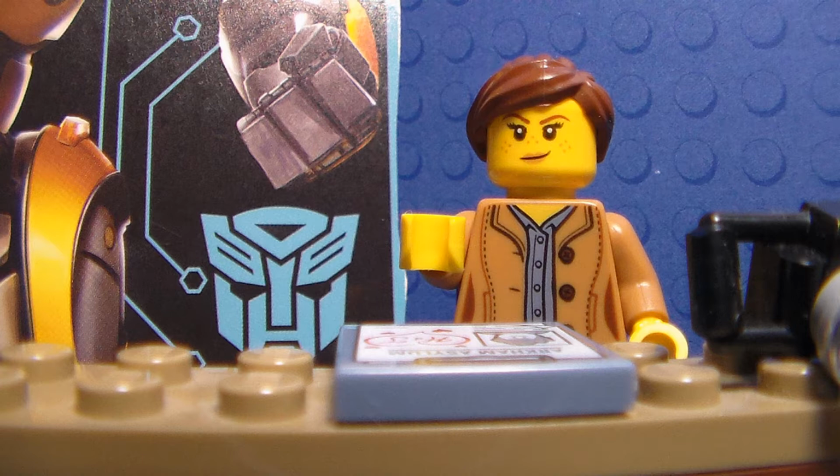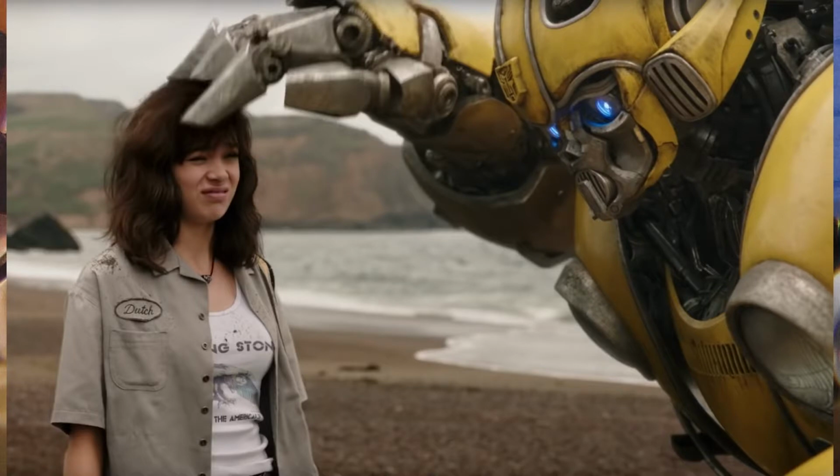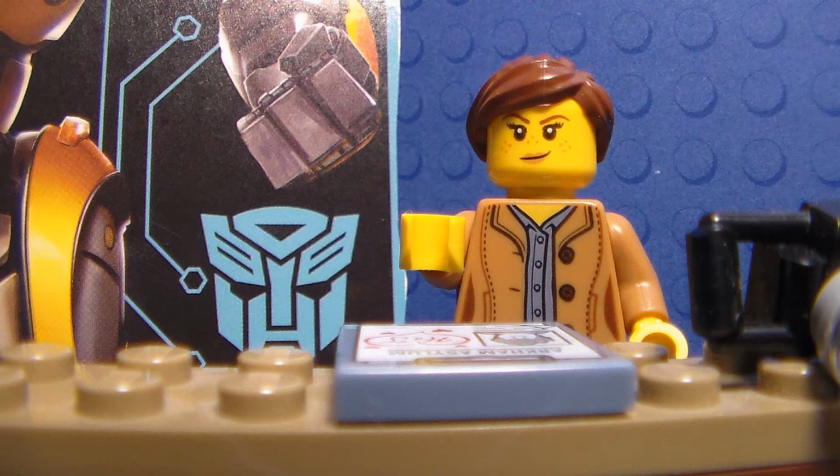I think one of my favorite scenes from the center of the movie would have to be when Charlie's trying to teach Bee how to hide, and he ducks behind a rock, and I could totally see him doing that. It was really adorable, and I love the direction that Travis Knight went with this movie, making it a lot more comedic and less heavy on the action. Oh, but when we get action scenes, we get good ones.